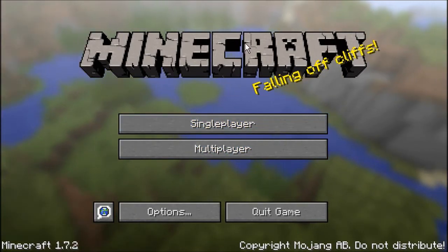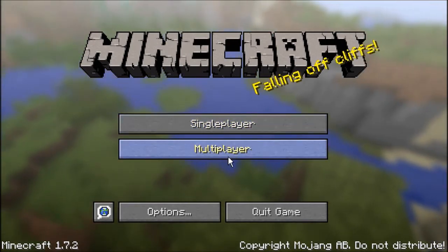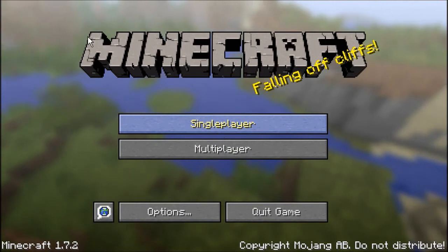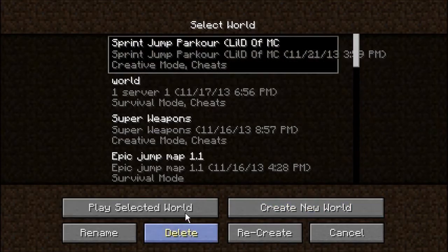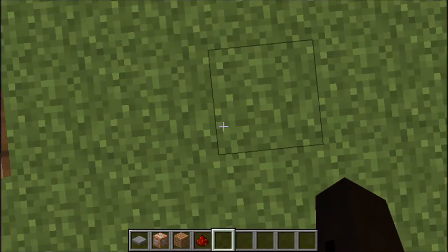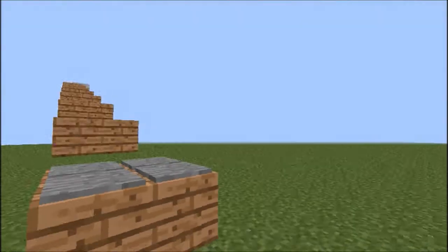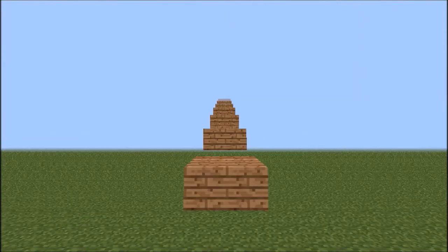Hello guys, and today we are doing a video and I'm testing out a new screen recorder. Yay! So Minecraft is lagging. Oh my god. This is not good. Okay. Here we go. So I'm gonna go into my parkour map that is currently in progress of making and record this video for a little bit.